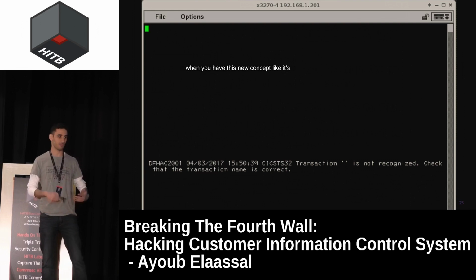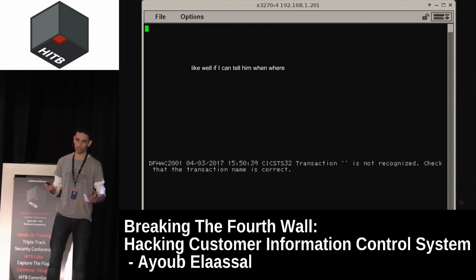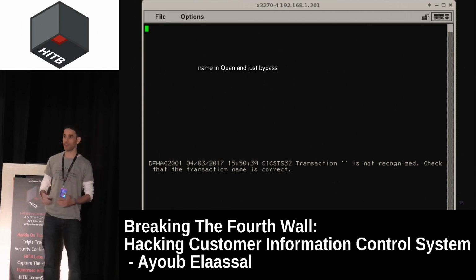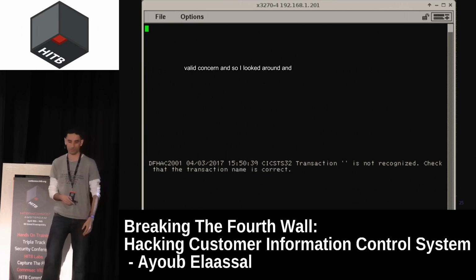When you have this new concept, it's a whole new world opened up to me. I was like, well, if I can tell him where to go, maybe I can just enter the name inc1 and bypass authentication. Are we obliged to go through the authentication program to access the business app? That's a valid concern.